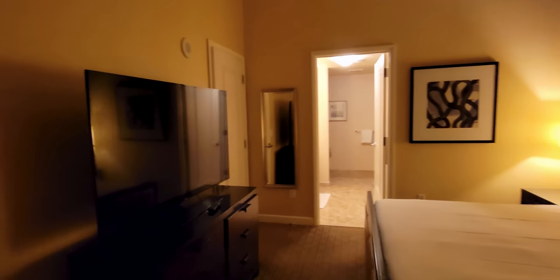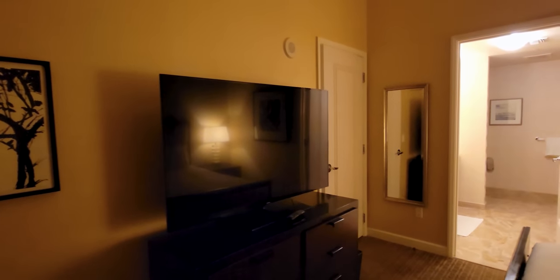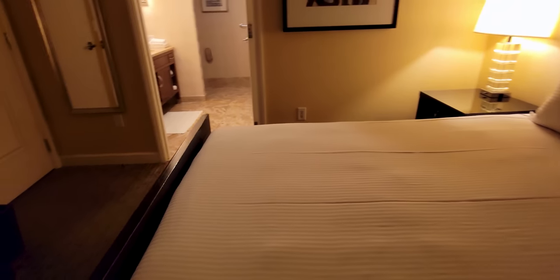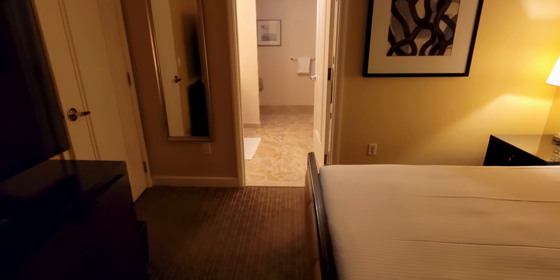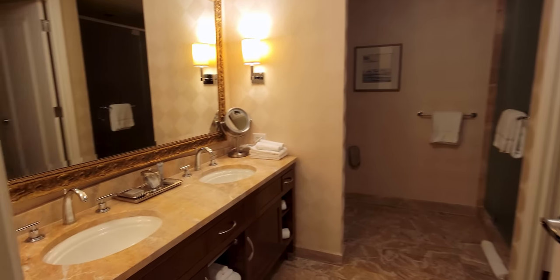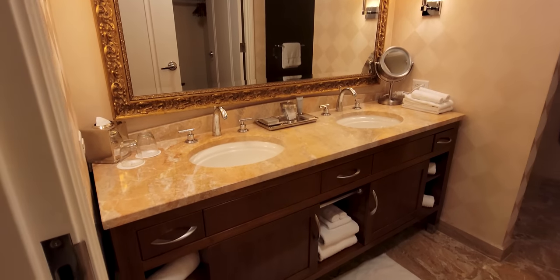Another 65-inch TV? I don't want to mess the beds up till I get back, but... Yeah. Oh. Well, I snuck in, you know, I can't leave any evidence. Nicely appointed, too.